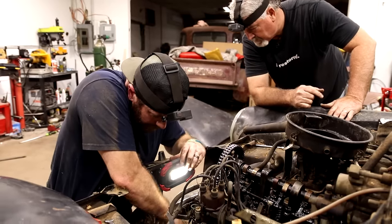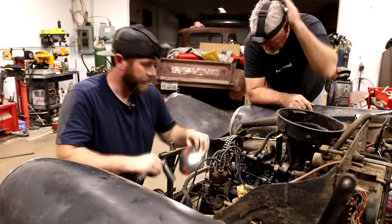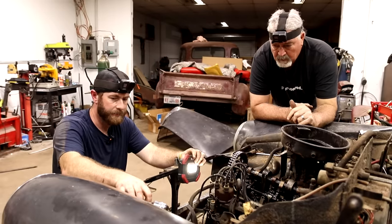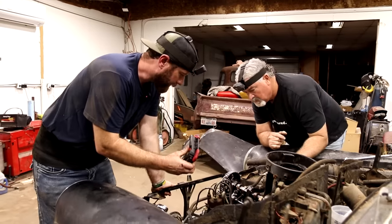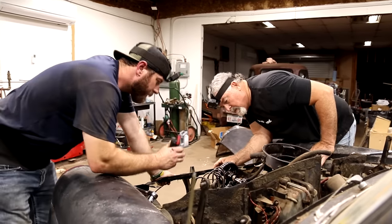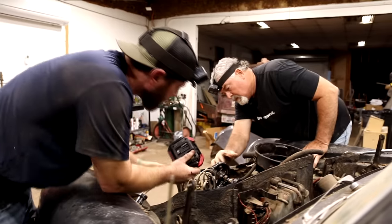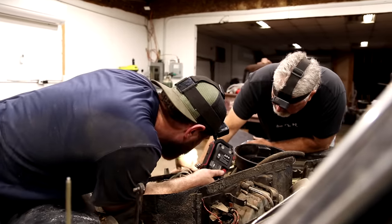According to that, that should be top dead center. Now there should be some kind of marks on this cam up here for getting it in time as well. Wonder if that's it right here. I bet it is, yep.